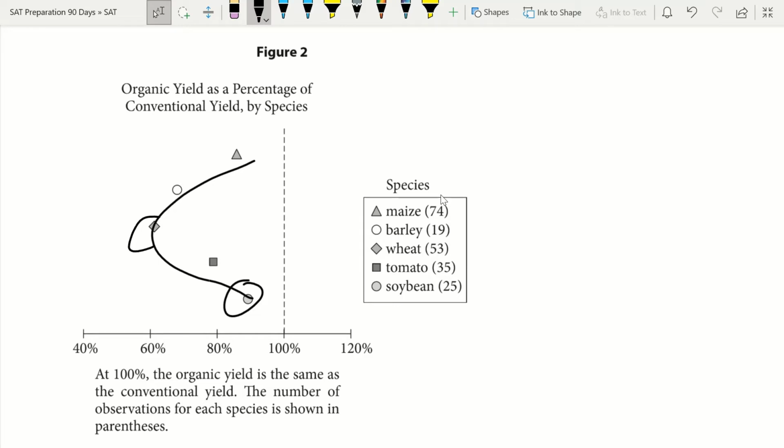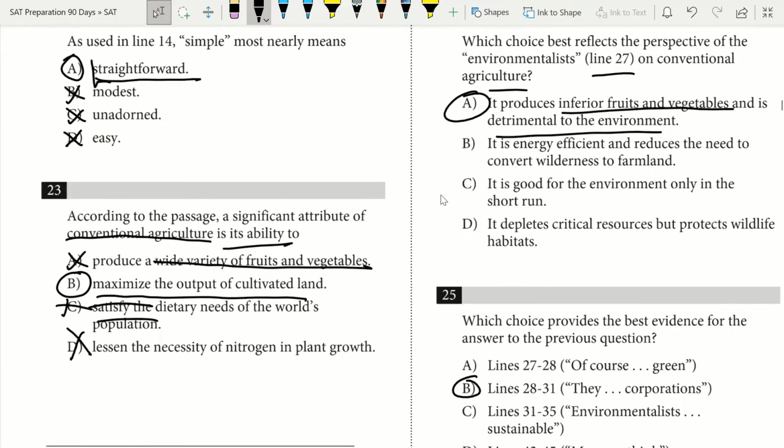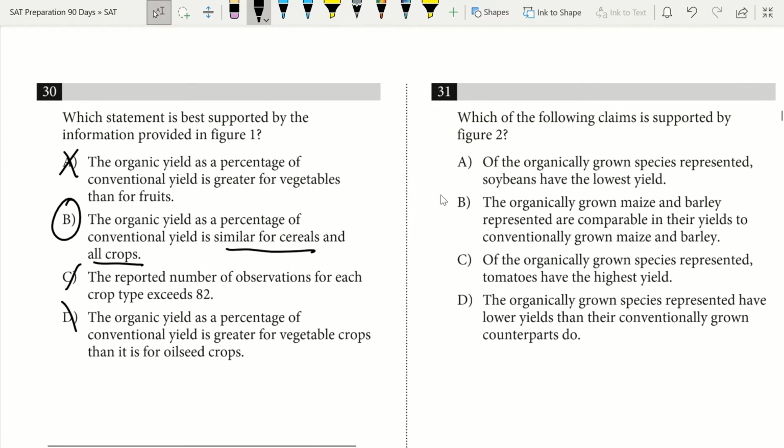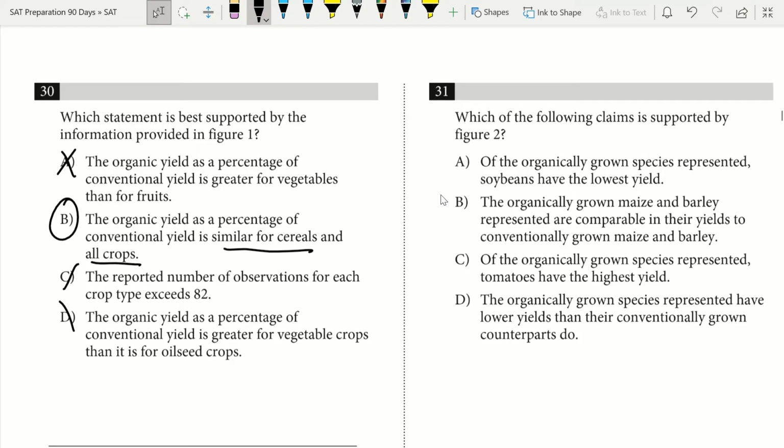We see that this wheat has very low, and then we have a triangle up here which is maize, has a high as well. So wheat is looking at our lowest yield. So we've got 32 or 31, which of the following claims is supported by figure 2 of the organically grown species represented? Soybeans have the lowest yield. No, I believe that they had one of the highest. Of the organic grown maize and barley represented are comparable in their yields to conventionally grown maize and barley.